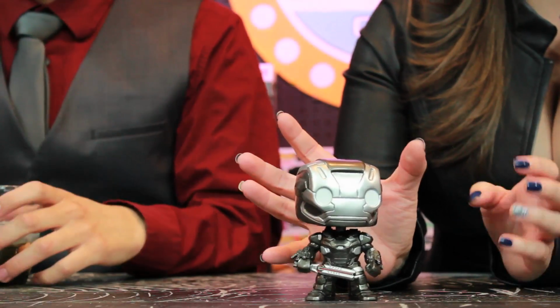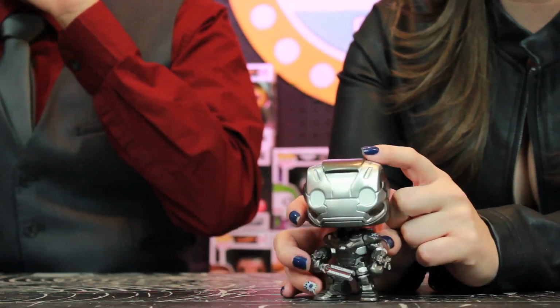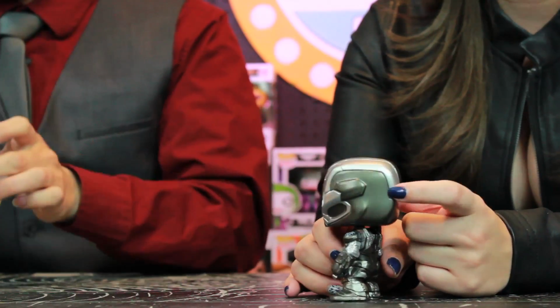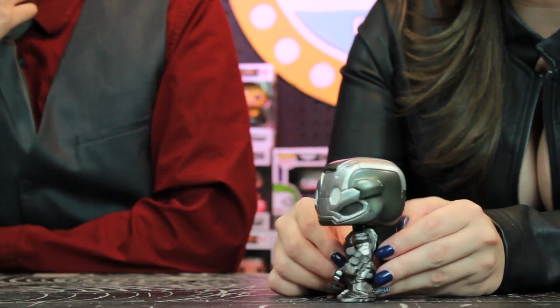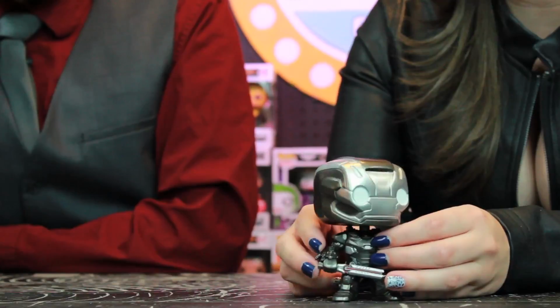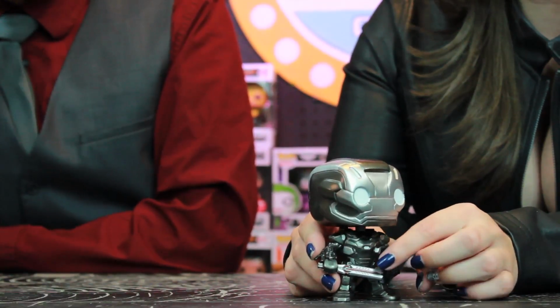Okay, so for starters, he has a really, really cool two-tone paint job. The whole bright silver with this really dark kind of graphite silver looks really, really cool, and it's all metallic. The sculpt on this guy is ridiculous. I mean, his armor just has a great amount of sculpt. He has this really cool looking baton, kind of looks almost like a cricket bat or something.